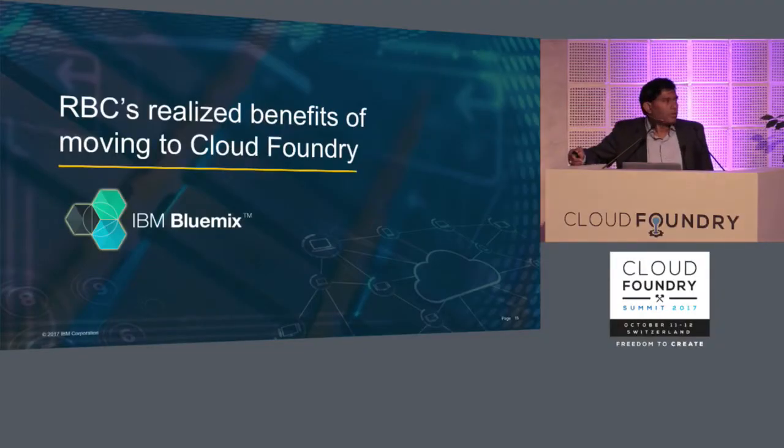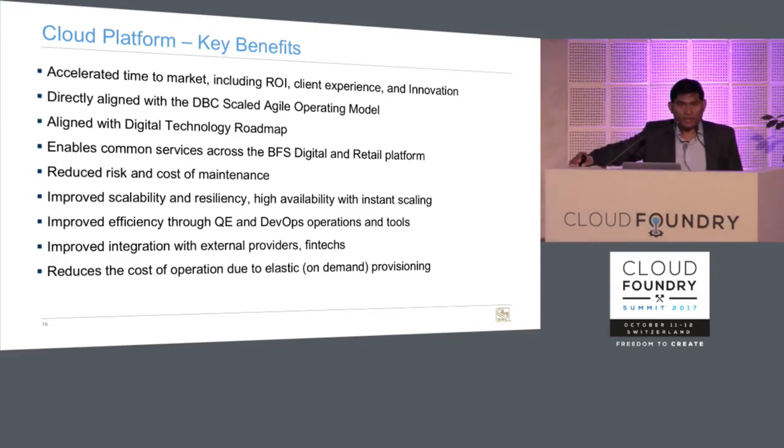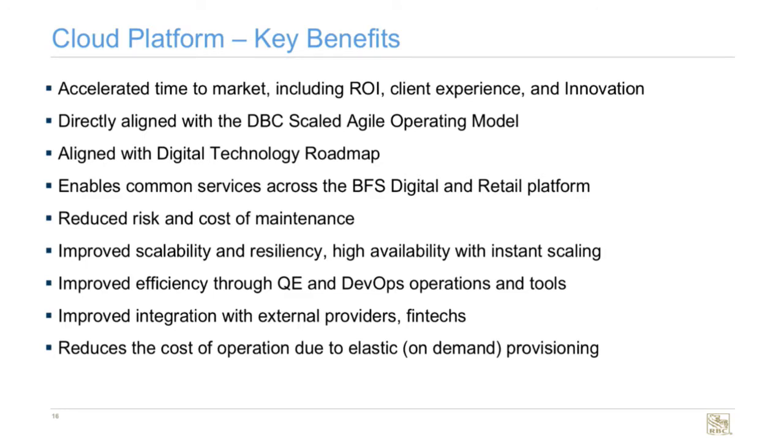Right. So what are the benefits that RBC realized of actually getting to this cloud journey with Cloud Foundry? There is accelerated time to market, including return on investment, right? If you want to get some kind of changes, any small change in the GUI or something, which used to take a lot of time, now we're actually able to get that. And again, directly aligned with the DBC Scaled Agile, they have the operating model, so now with the adoption of Cloud Foundry, they're able to directly align the cloud goals and strategic direction to the scaled Agile operating model.